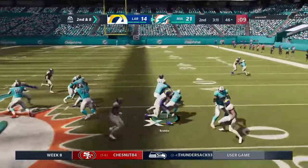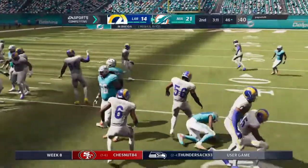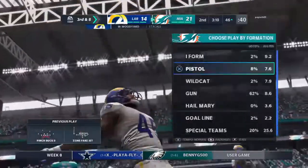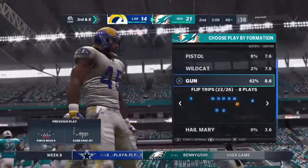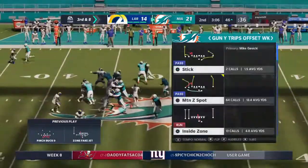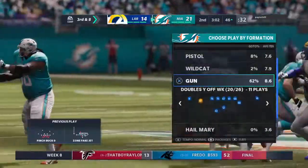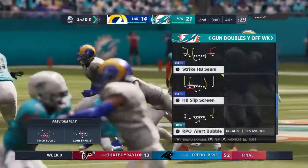On 2nd down, a run with Breida, and he's going to be met at the line of scrimmage and taken down. Officially no gain on the play, and they're left with a 3rd and 8. Defensively, we always know that he is tough in run support, and I think the way that he gets there is he understands what an offense is going to do before the ball's even snapped.